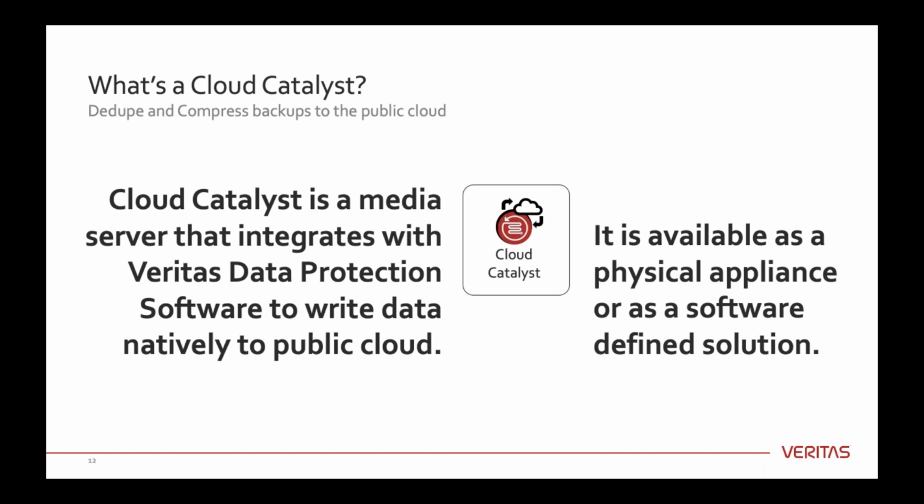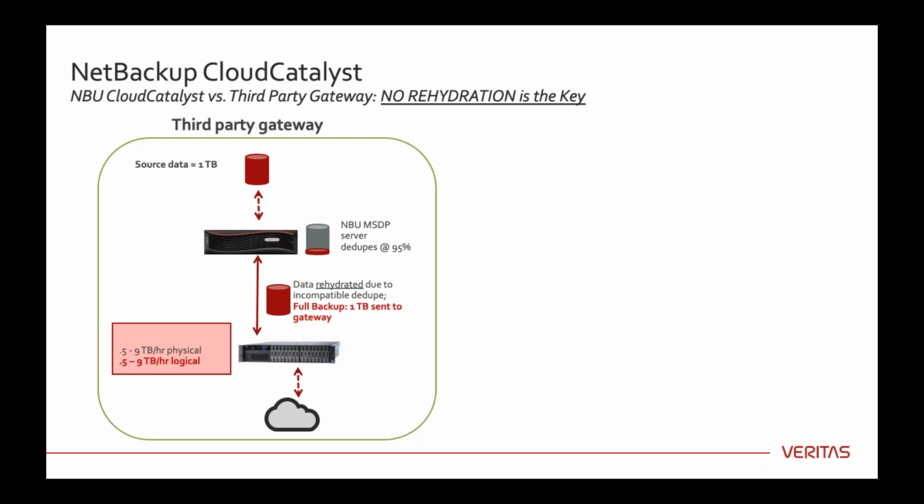But the key to it really is no rehydration in sending that data to public cloud. So if you were using some kind of third-party gateway, as detailed in this diagram, you would be sending deduplicated data for your backup to a NetBackup media server, and then when it sent the data to the cloud gateway, it would have to rehydrate that data to the full front end amount of data that was originally backed up, rather than the deduped amount of data that you would be storing on the NetBackup media server.